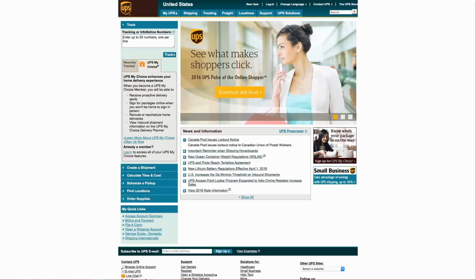So next we're going to change gears and we're going to show you an alternate option for dealers that primarily use UPS. So we did direct integration with UPS and we've since enhanced it a bit further. This is a direct in-platform solution for both UPS Ground and UPS SurePost.